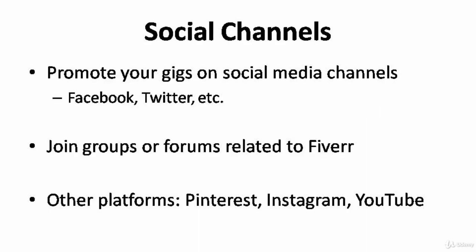Fiverr is a popular site for freelancers to offer their services for $5, and this is how they derive their name. From the day they were launched until today, there are over 3 million services available on their website by now. Fiverr is a potential platform to earn massive incomes as well as a competitive platform. How can you possibly bring your profile up to the homepage and generate more traffic among the 3 million services? In this video, I'm going to show you how to do this.